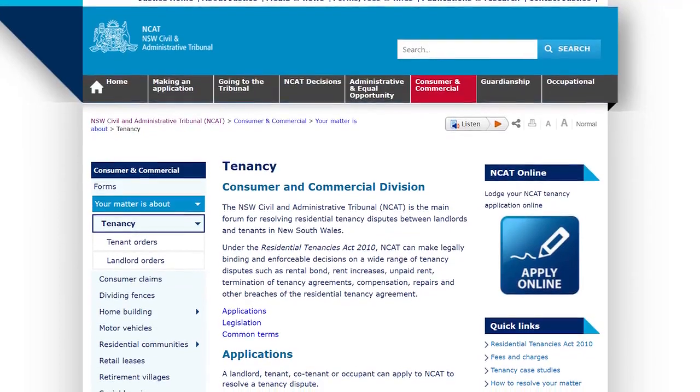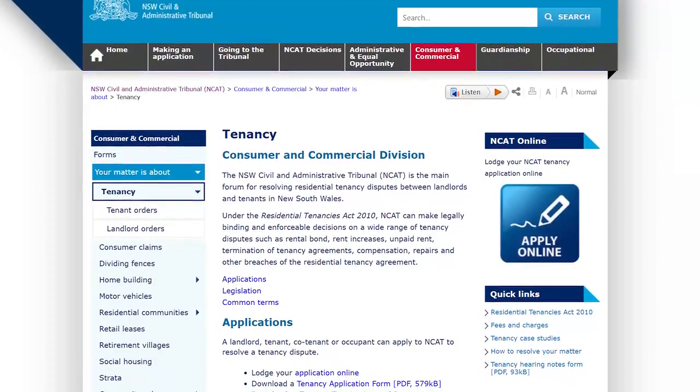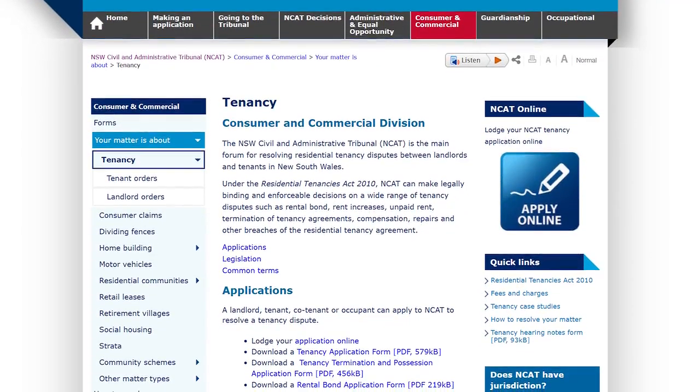If there is any dispute in relation to rent or compensation after consultation with your property manager and no agreement has been negotiated, an application may be made for a tribunal hearing to settle the matter.